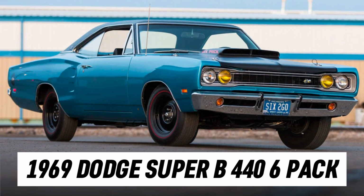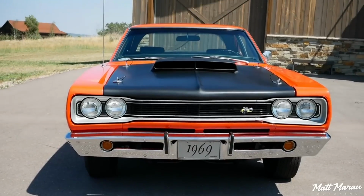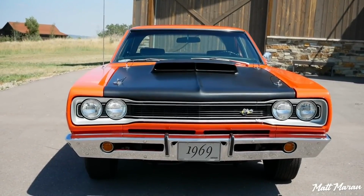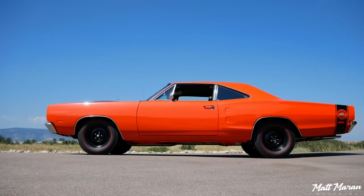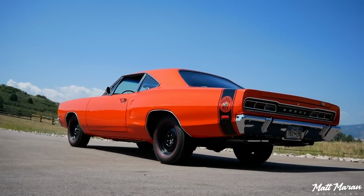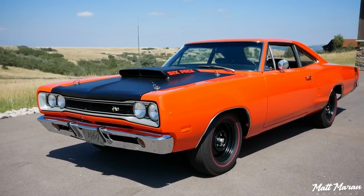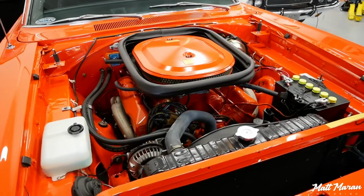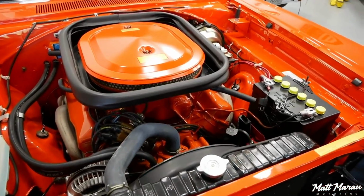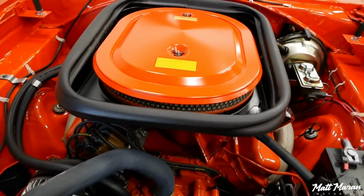Number 9. 1969 Dodge Super Bee 440 Six Pack. It stood out as a muscle car that seamlessly integrated power, performance, and affordability. Derived from the Coronet Super Bee, it featured a distinctive engine option that elevated its power to 390 horsepower. The engine, a 440 cubic inch V8, boasted 3 two-barrel carburetors, commonly referred to as a six-pack, due to their resemblance to a six-pack of beer.